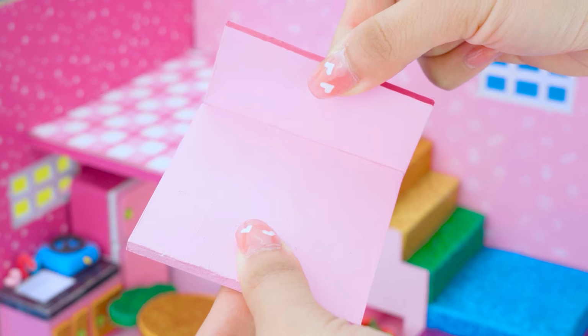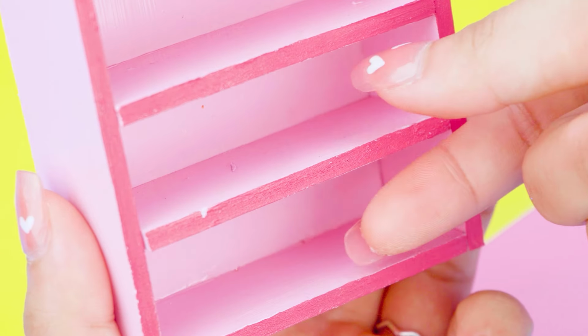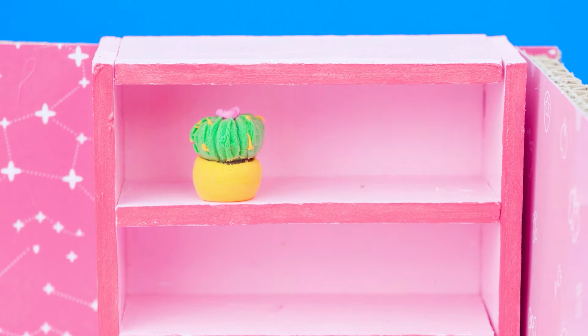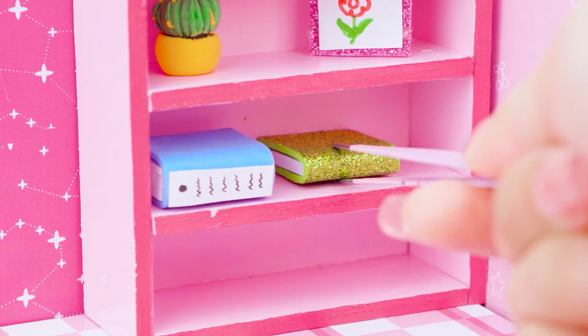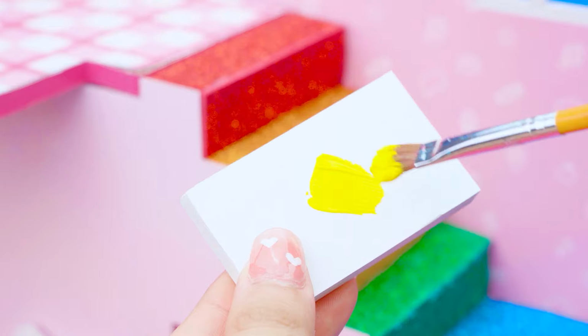Next step, I will make bedroom. This room really needs a cabinet to store a few small things. So I will make carrot bookcase from Foamex. Putting something in this bookcase to fill the empty space. We need desk to study. Let me make it by using cardboard.